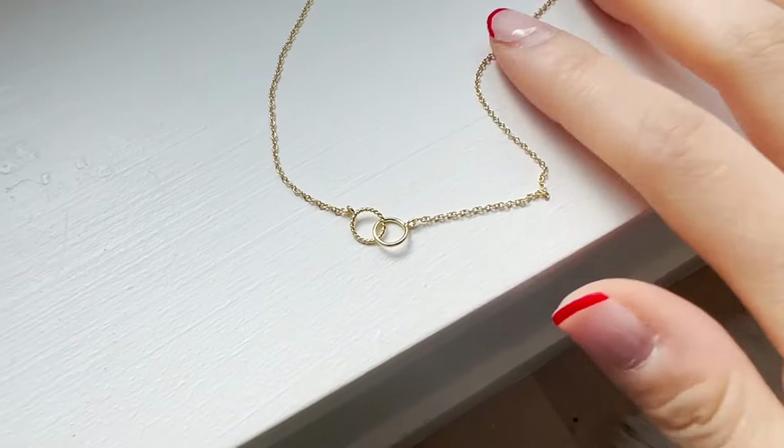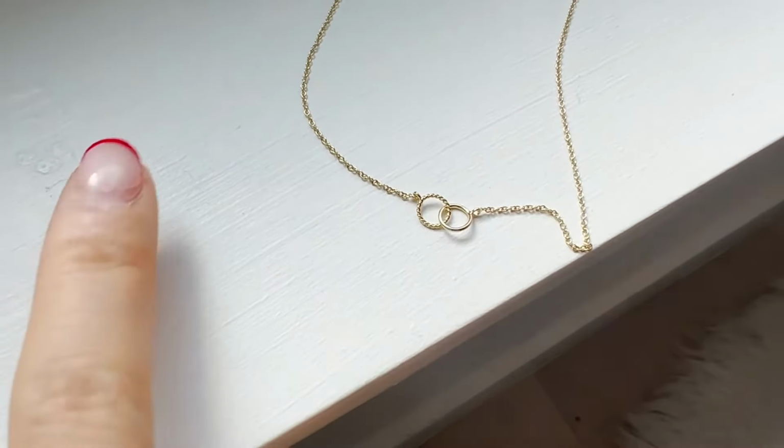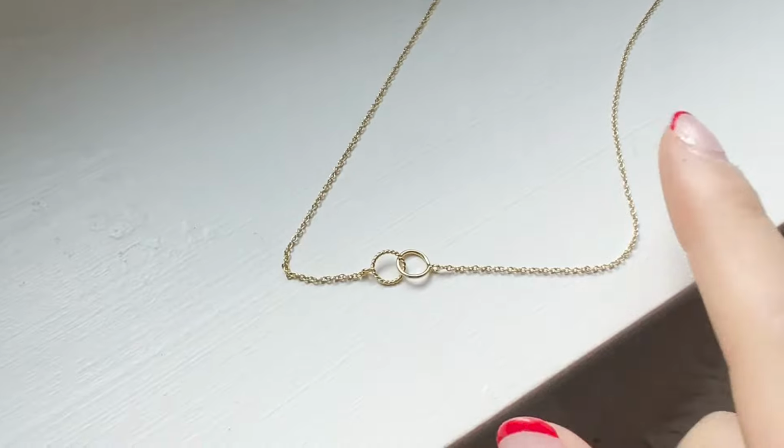The final piece, I think this is called the Sam necklace. If you look carefully, one of the hoops is twisted and one is just a plain hoop.